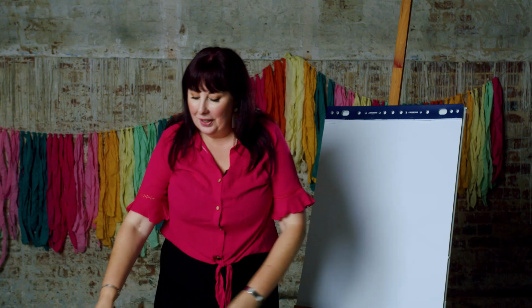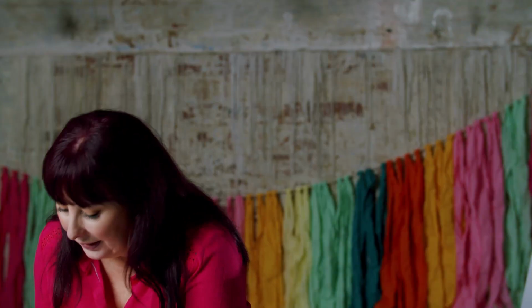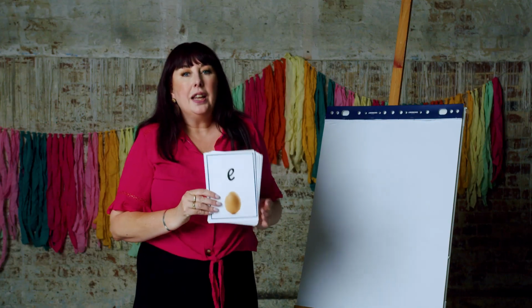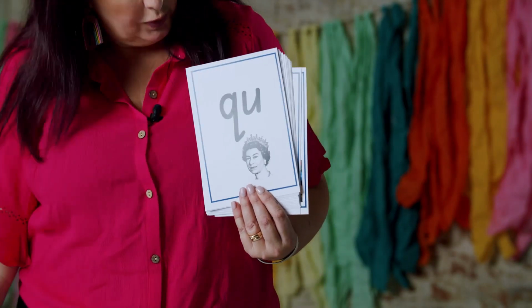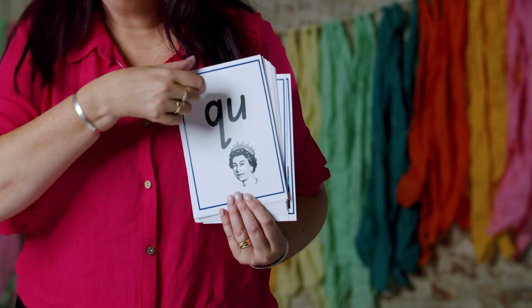Good job. It's time for us to practice some of the sounds that you learnt previously. So remember, we're going to say the letter name, the name of the keyword, and then the sound that the phoneme makes. Let's review our previously learnt phonemes. E, egg, e. Q, U, queen, qu.